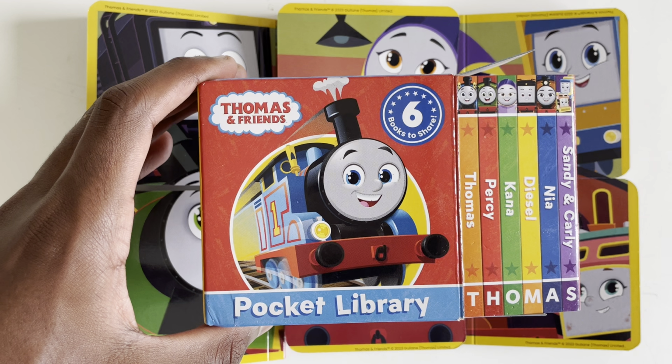Percy, the cheeky little engine. Percy is Sodor's number 6 engine. He shunts trucks and carries brakes. He may be small, but he works hard, puffing to and from the yard. "Good morning, Percy."